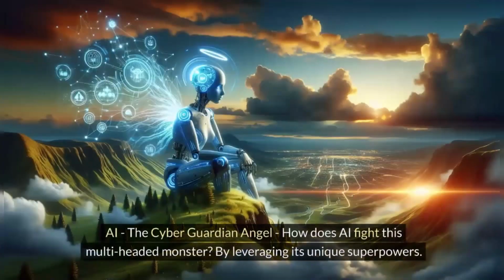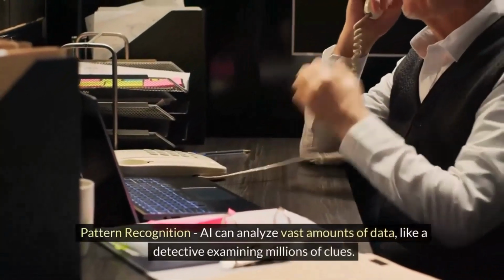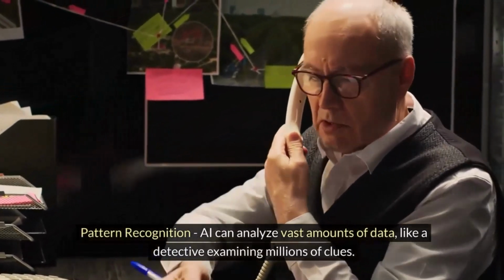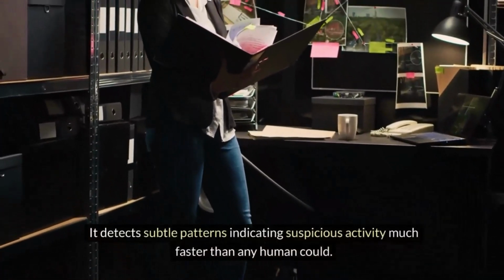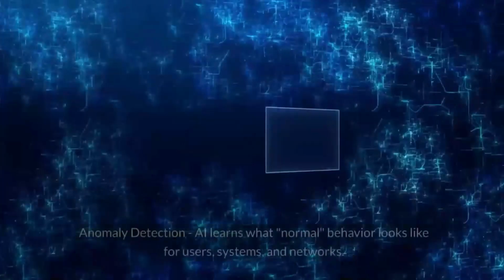AI, the cyber guardian angel. How does AI fight this multi-headed monster? By leveraging its unique superpowers. Pattern recognition. AI can analyze vast amounts of data, like a detective examining millions of clues. It detects subtle patterns, indicating suspicious activity much faster than any human could.